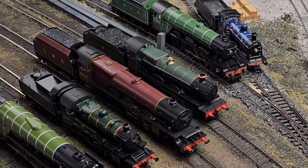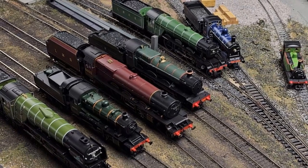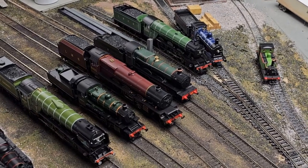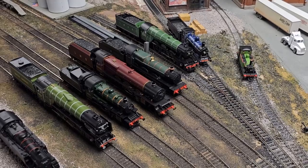I'll be covering eight models today. All of these models are made by Bachmann and Hornby. There are other manufacturers of steam locomotives, but it just so happened that the eight I wanted to use today were made by those two manufacturers. They are the two biggest manufacturers. So let's get started talking about some of my locomotives.